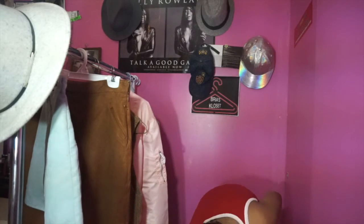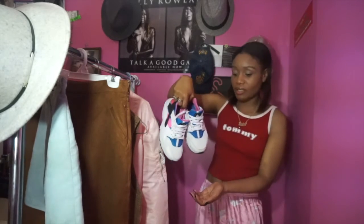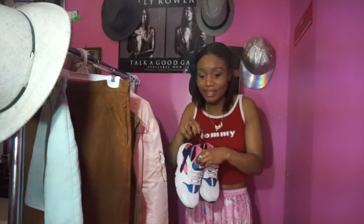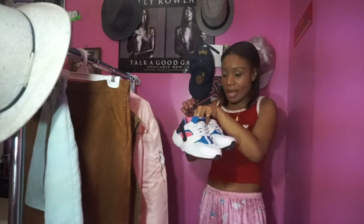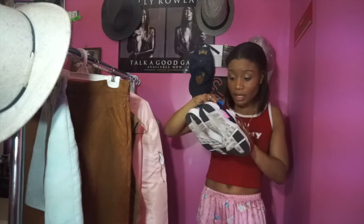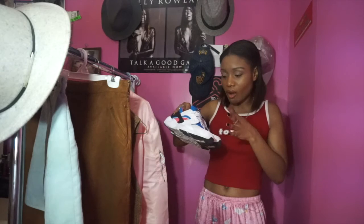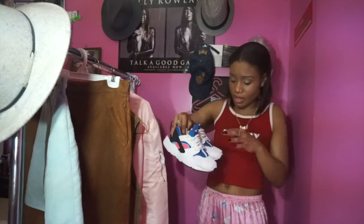Okay, so we're gonna move on to the five key shoes that I wanna include in my video. These are the five essential shoes for springtime. The first is for when you're on the run, on the go, and you wanna throw on some sneakers real quick. We have my Nike Huaraches. They are still in good condition because I don't really wear them that much. But if I'm on the run and my mom's like, oh, let's go somewhere real quick, you just throw these on and run out the house. They're comfortable. I love the colors. It's white so it can go with different outfits. Even though it has the blue and pink, it's still very versatile, which I love.